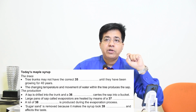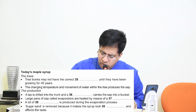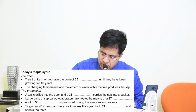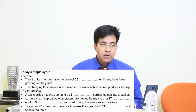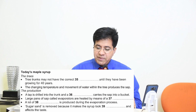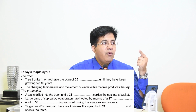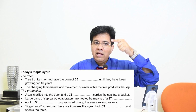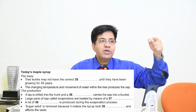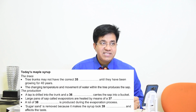Underline the word look and write the word appearance. For look, they mostly use the word appearance. No, we will not write cloudy appearance. For appearance, they have written the word look. We will write cloudy. Look cloudy, cloudy appearance.